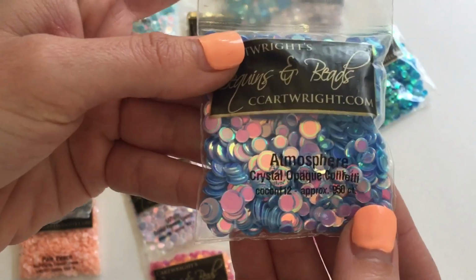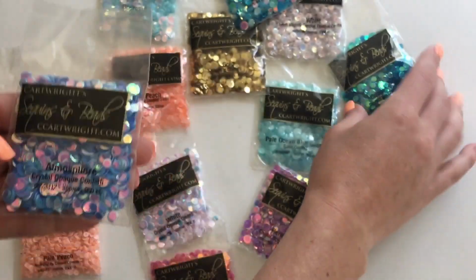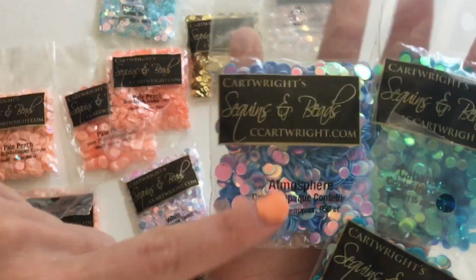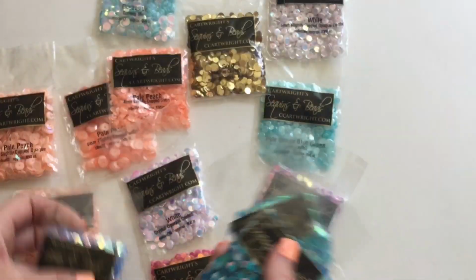Anyway, so this is Atmosphere. It has a pink undertone. It's Atmosphere Crystal Opaque Confetti. As you can see, towards these mermaidy looking ones, this one's a very bluish purple pink tones when they shimmer. Very pretty.